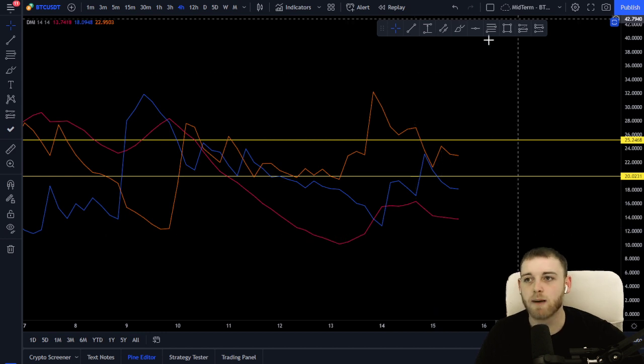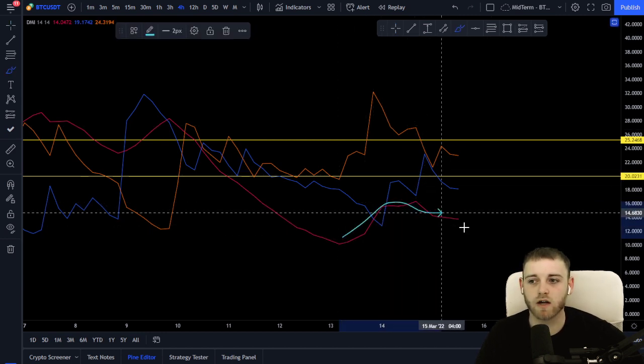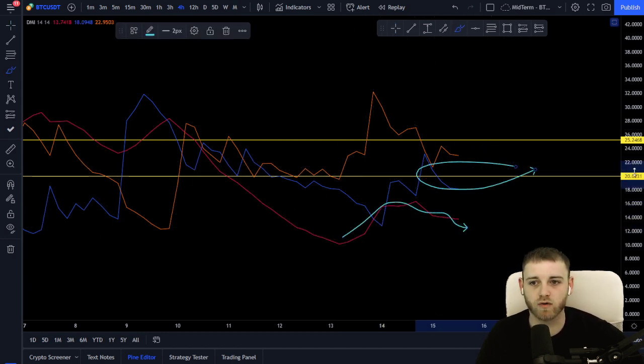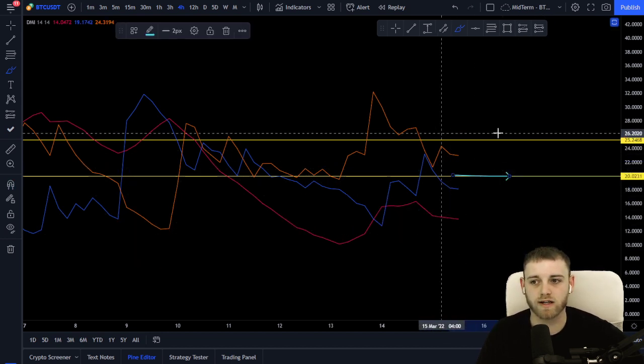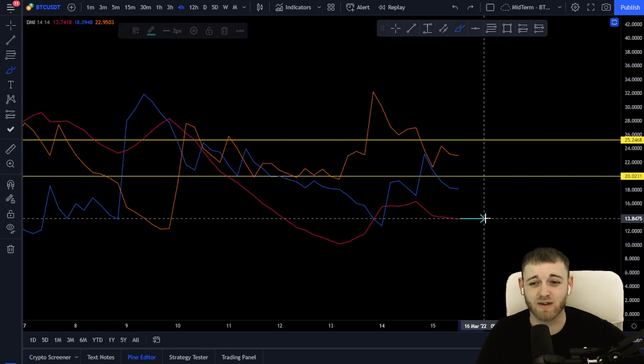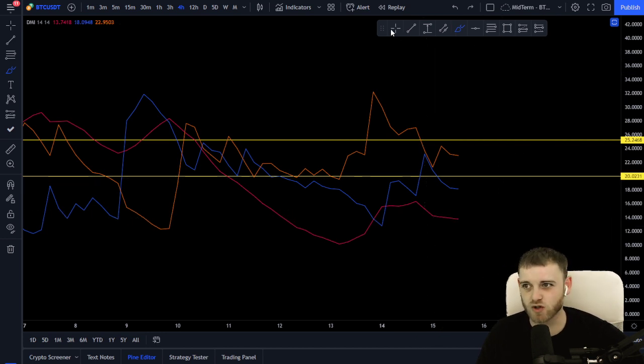That's still that downtrend, but you can see the ADX really quite low, not even claiming that 20 level here, not even claiming that 25 level there either. And obviously this determines how strong the trend is going to be, and currently sat down at around 13.84, not very strong at all.